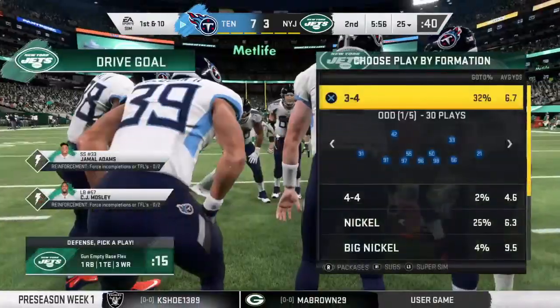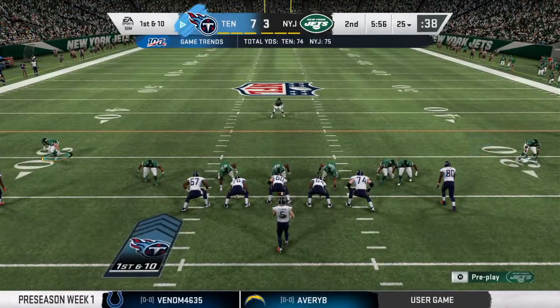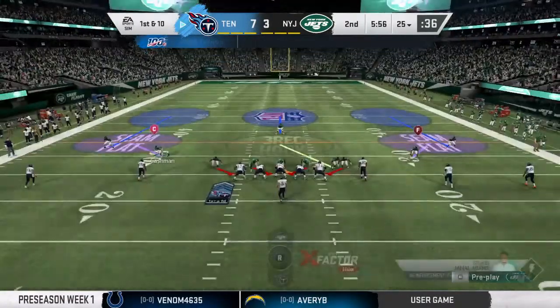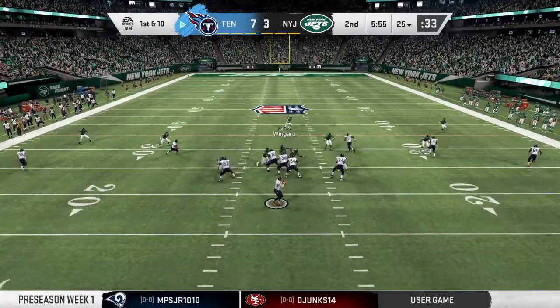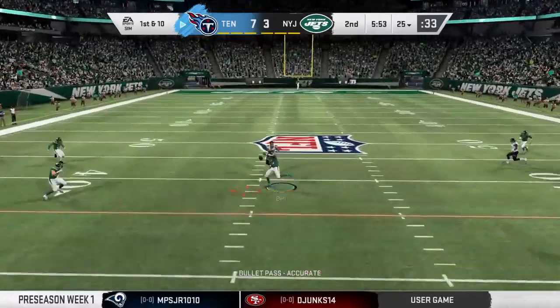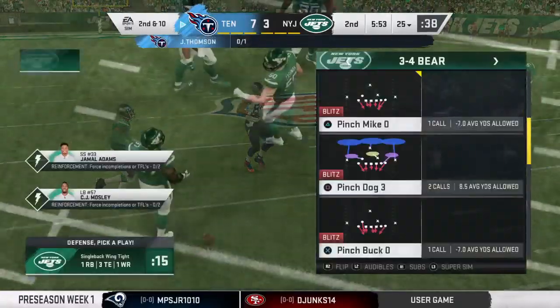And when you start plotting for this drive, when you start thinking to yourself, okay, what are we going to do? You don't go away from what you did before because that worked, but you have to be prepared for wrinkles and counters because you know they'll make some adjustments. And here comes throw number 1 for the backup QB. And that'll be knocked away. It's incomplete.